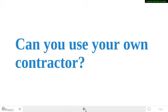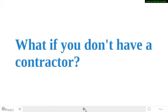You can use your own contractor, and remember there's no such thing as an FHA approved contractor. Just have them get in touch with us and we'll walk them through the process. It's actually quite flexible. Now if you don't have a contractor, we provide you with the ones that we work with, not a problem. You can talk to them and see if any of them are a good fit for you.